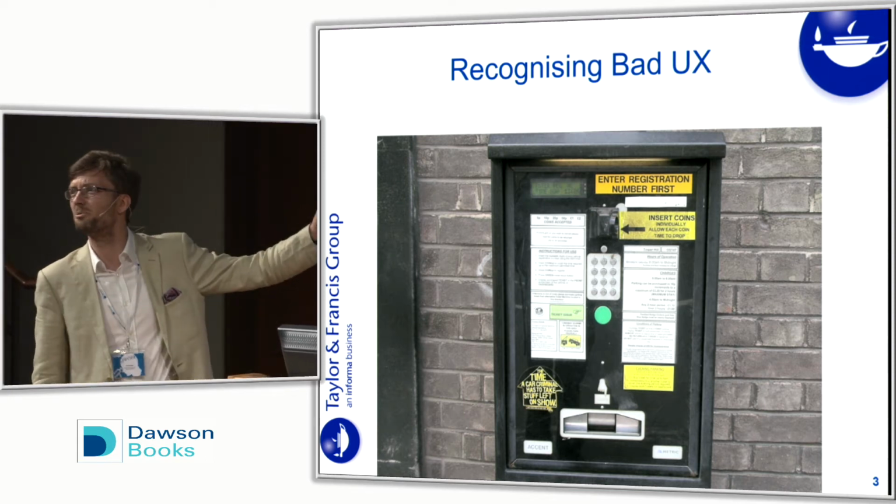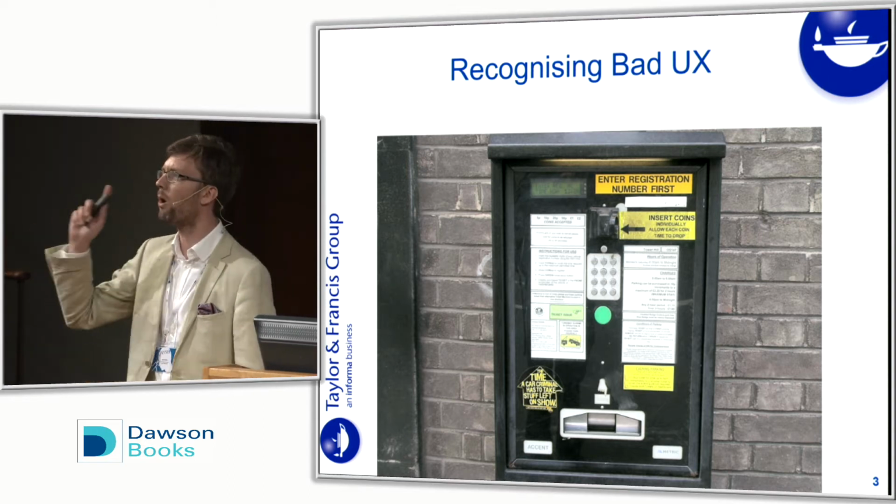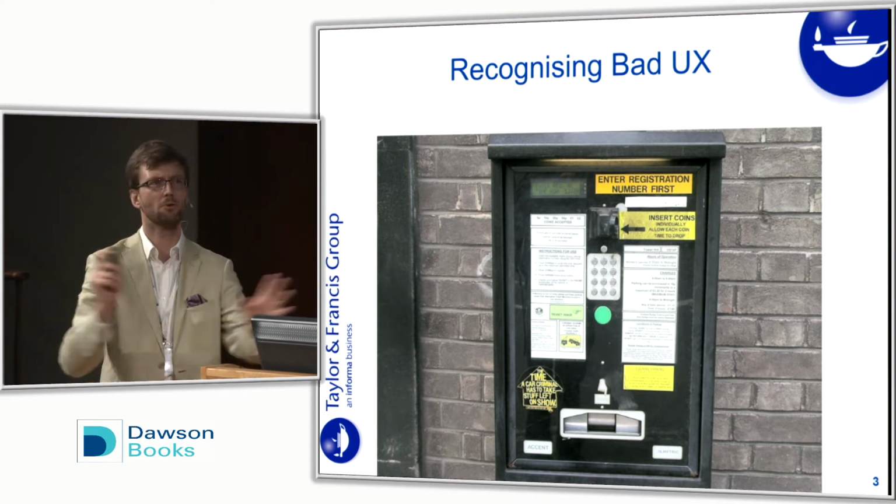Because these are truly terrible. They're horrible to try and get your head around. Right, why are they horrible to try and get their head around? We all recognize that they are, but why? Well, it's because your user journey goes something like this.